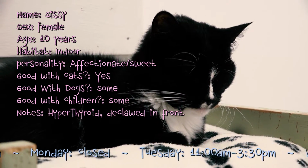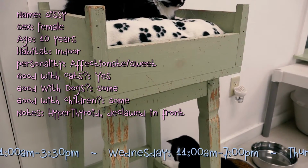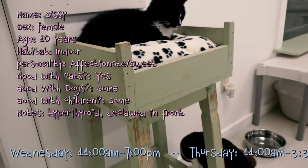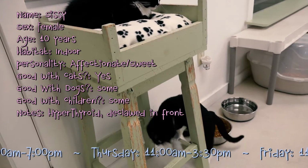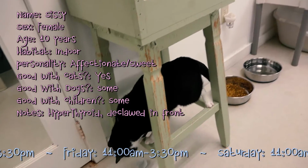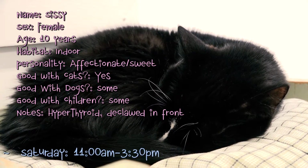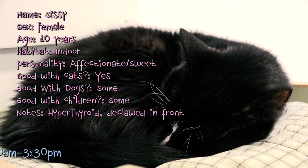So she does need to be medicated twice a day with a thyroid medication. Other cats that we have here at the shelter who have thyroid issues are actually on a specific diet, but she responds very, very well to medication. So if you have had experience with medicating cats or thyroid cats, then Sissy is definitely worth a visit.